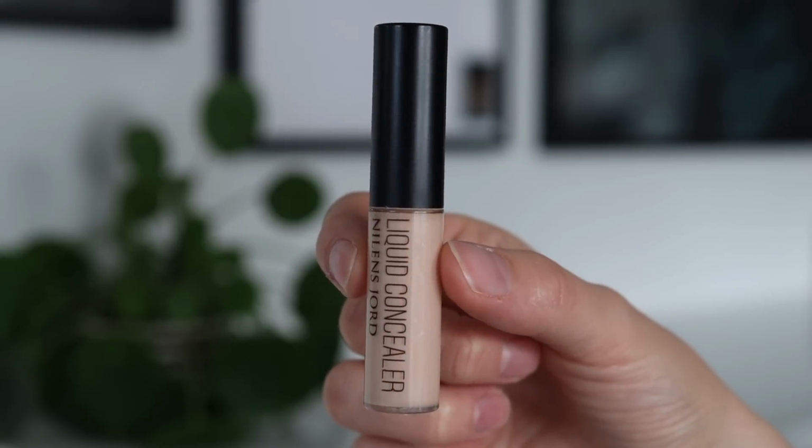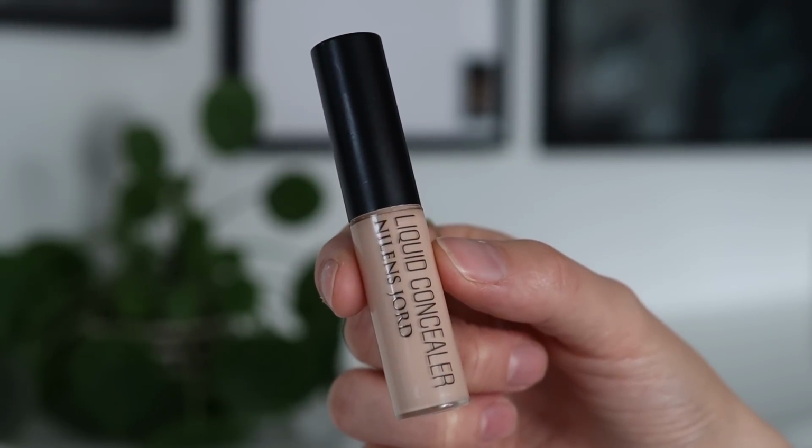But yeah, I am currently using a liquid concealer from the Danish brand called Nilens Jord. And what I like about this brand is that it is allergy certified. So I like to use, as always, I guess, gentle products, something that doesn't irritate my skin. Then I'm going to be taking a small blending brush from Mil and then just work that in. I like using liquid concealers to brighten up my face underneath my eyes, around my nose, and then on the chin area. And then I like to use a cream concealer to conceal blemishes, because I just feel like that gives more coverage if you have any blemishes that you want to conceal.